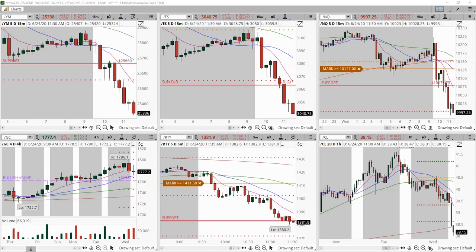We're still seeing pressure to the downside. 1340 is being tested into the mini S&P. And like I said, that 350 did the trick and propelled the price a little bit lower right now, which is perfect for us.